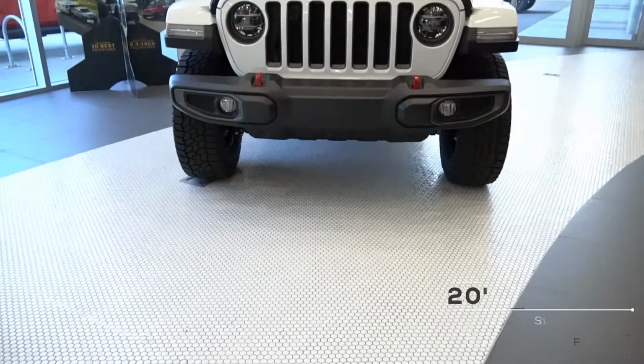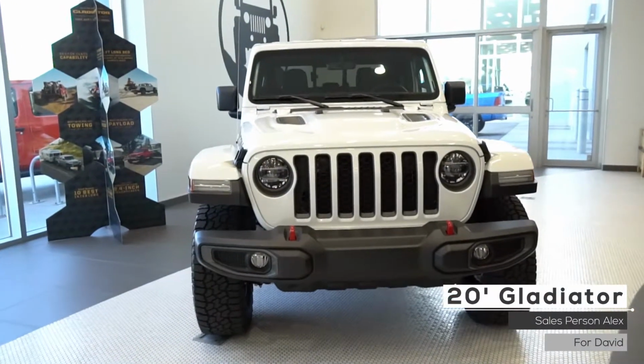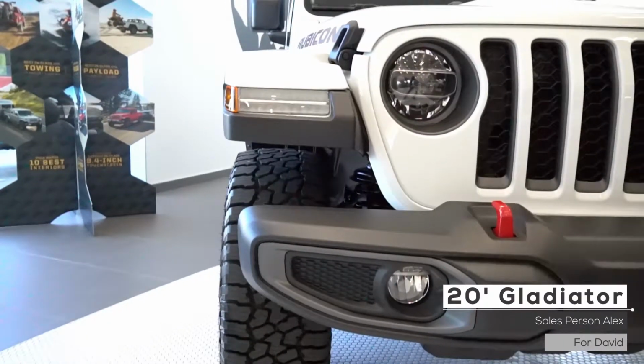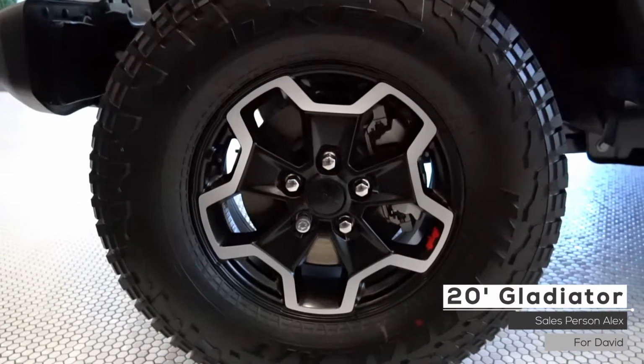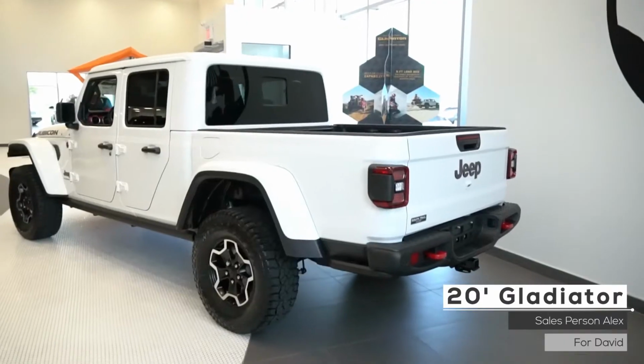Hi David. This 2020 Jeep Gladiator Rubicon comes equipped with a 3.5-liter V6 engine, 8-speed automatic transmission, LED headlights and fog lights, custom rims, lift kit, 4-wheel drive aluminum wheels, movable body panels, and a white exterior.